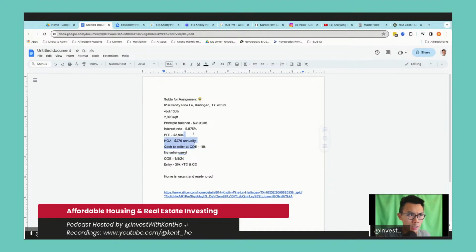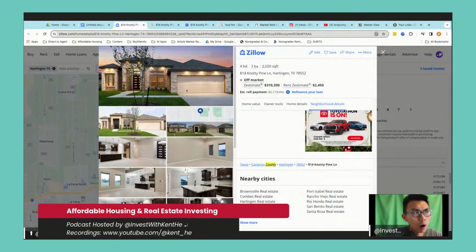Okay, cash to seller $15,000. Close escrow, so no seller carry, which means that this cash to seller will likely take care of all of the equity that's in the property. Close escrow 1.5. That's in 2 weeks. Entry fee $30,000 plus transaction coordination plus closing costs. All right, click on this guy. This is the property right here.